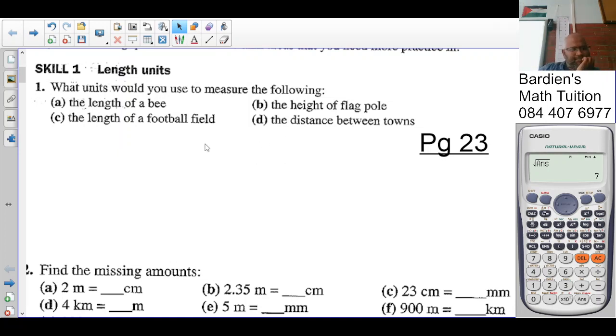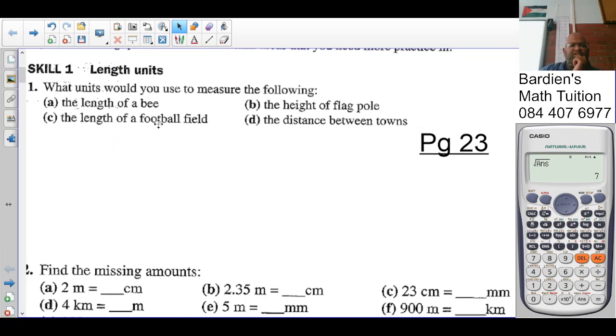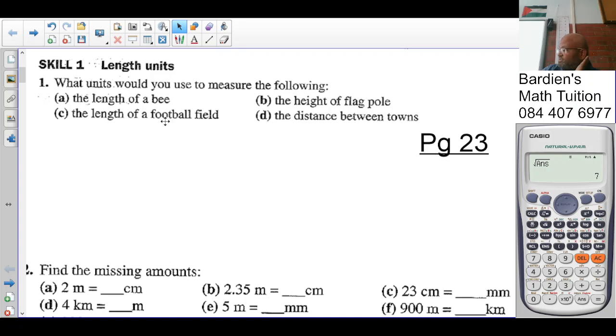Thank you, sir. Okay, so the answer to the football field is meters. Kilometers is fairly large, huge. The distance between towns? That's kilometers. Okay.